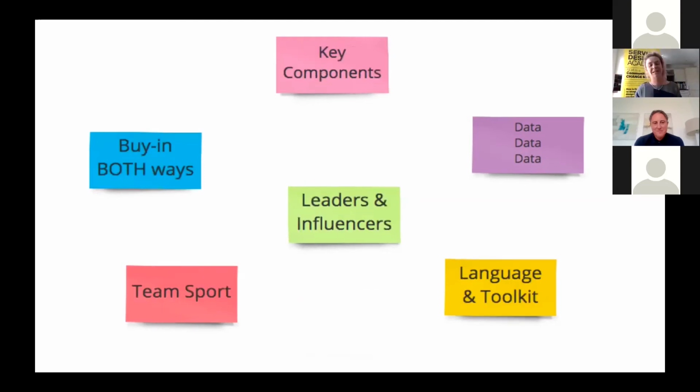Key components, this is my last couple of slides here. Key components for me was that buy-in both ways. And actually the GovJam gave us the opportunity to show the executive right from the start the value in service design. So that leadership buy-in, but also your grassroots buy-in, so the people on the ground actually believing and seeing the value of it straight away.